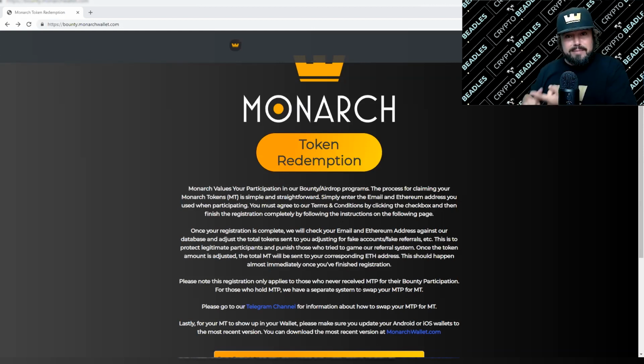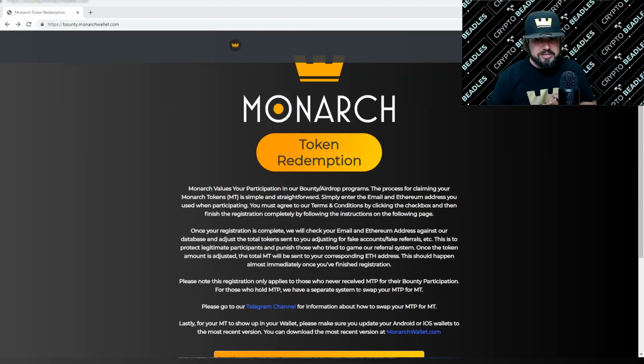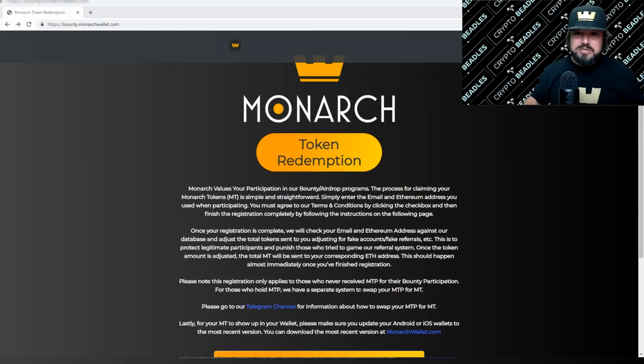You have to remember your email address, and you have to remember the ETH address that you signed up with. If you lost those, you lose your chance at tokens. Also, if you try to game the system, if you basically refer a whole bunch of fake accounts, you're not going to get paid. This is for people that played fair.